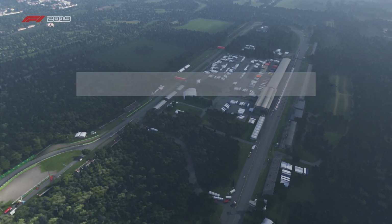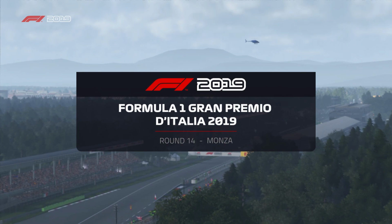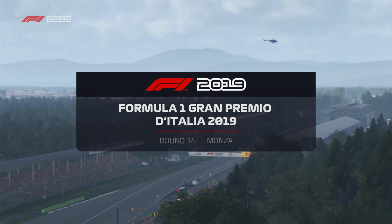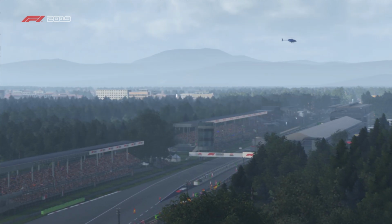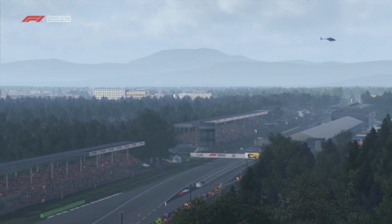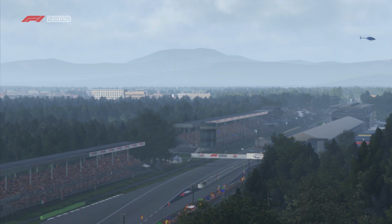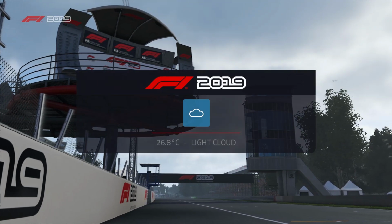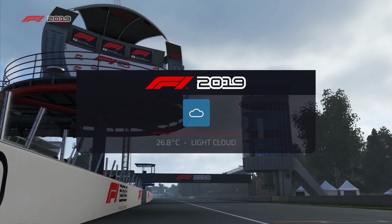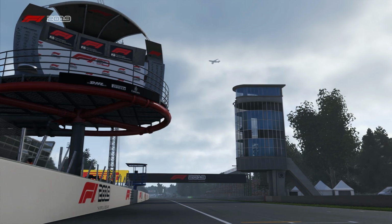It's race day here in Italy once again. Monza, home to so many records. The smallest winning margin, for example. Do you remember in 1971, Peter Gethin beat Ronnie Peterson to the line by 1/100th of a second. There were 40 overtakes for the lead alone in 1965, and Kimi Räikkönen clocked a record top speed of 230 miles per hour here, just over a decade ago.